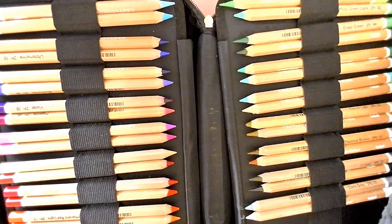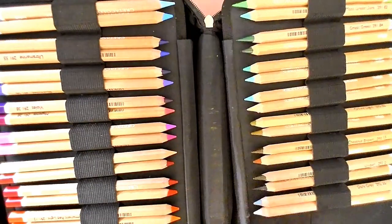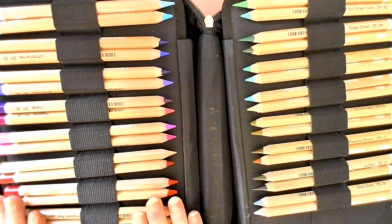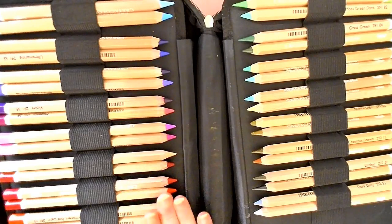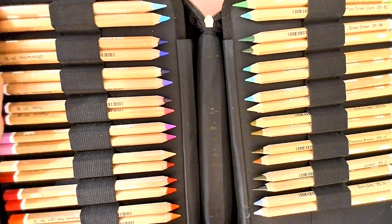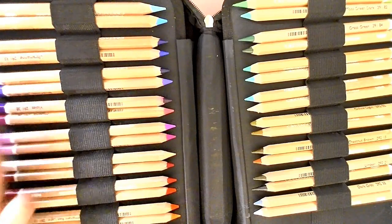Because there's no way I can put those in a pencil extender, I'm really, really cautious when I use them. I try to use them all the time, often, but very sparingly at the same time. I get to using them and wanting to sharpen them all, and then I think, if I do that, they're all going to be gone.